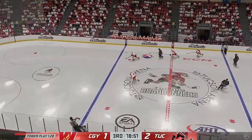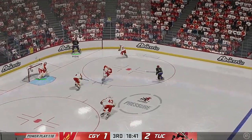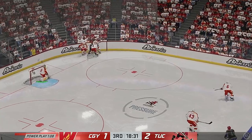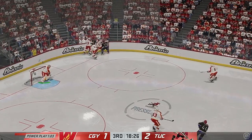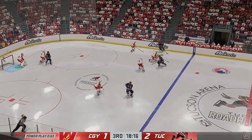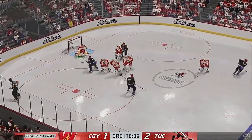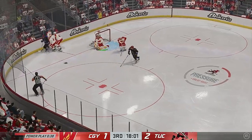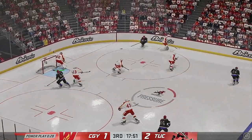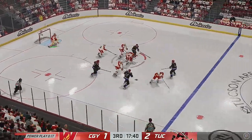The Roadrunners will try to shave a few seconds off this penalty now. Calgary's got the puck along the wall. Tucson's got it now. Great forecheck by McGregor. Here in the corner, he grabs the puck. Here's a short pass to Drew. Shot! Makes the stop with the blocker. Picked up along the boards by Drew. Now a quick pass to McGregor.